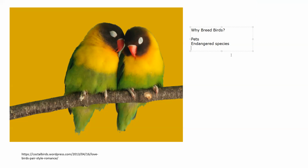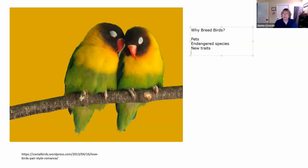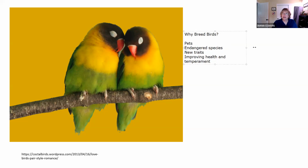Yep. I was going to say maybe to see if there's a chance of new traits. New traits. Okay, like new colors? Yes, new colors, yeah. I see Anna put in a comment, improving health and temperament. That would also be for the pet trade, trying to make healthier and easier to get along with birds. So, absolutely, these are all valid reasons to breed birds.